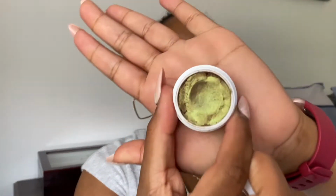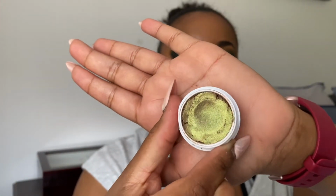as well as a single shadow. Now, this isn't from the collection, but it's still a Colourpop shadow. So I went in with this really nice duochrome single as well. And that's how I got this look. I will say for a while there, I wasn't sure where this look was going, but it turned out okay. So that's fine.